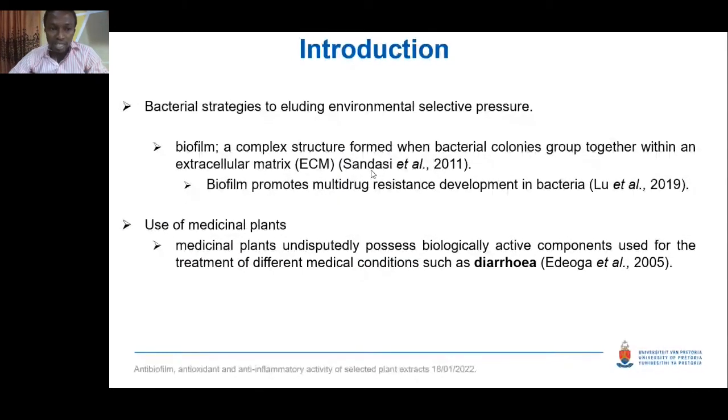Selective pressure on bacteria over the years has given rise to numerous strategies for their survival in different environmental niches. One of the numerous strategies is biofilm, which is a complex structure formed when bacteria colonies group together within an extracellular matrix, providing protection and aiding their development.